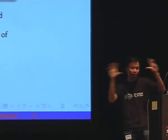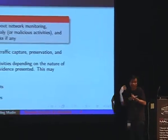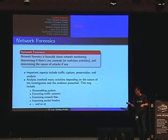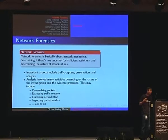So what happens in the real world is the investigator, the police or the guards, will take a look at the CCTV and try to figure out what happened. They look at the frames, the audio, the video, trying to identify who the culprit is, who comes in and out, and they perform their investigation from there. In network forensics, however, instead of looking at video recordings, you're looking at packets. Some of the tasks involved might be reassembling packets, extracting traffic contents, examining network flows, inspecting packet headers, and so on.